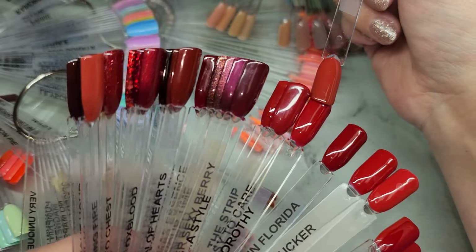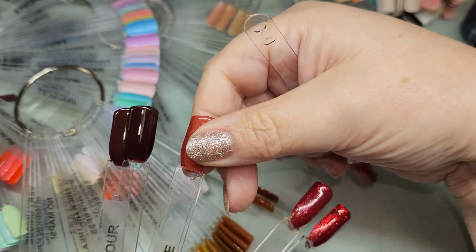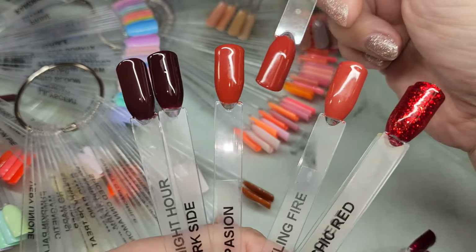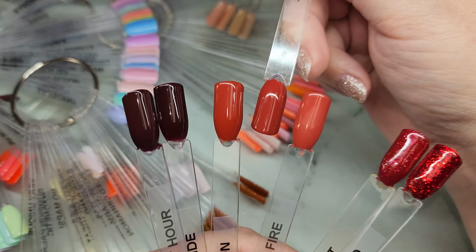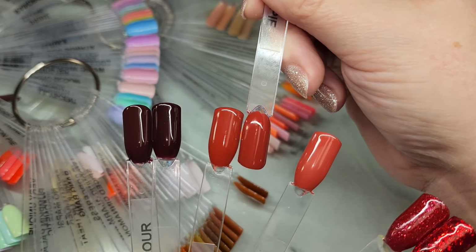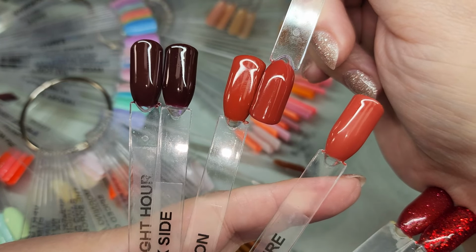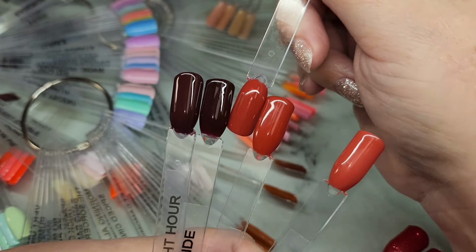Am I changing my mind? Is it red? I don't know. Here we go. Crackling Fire. Ah, there we go. Passion. It looks like those. It's not really red. It's more like deep terracotta, and I'm sticking to it. But it looks so much like Passion. If you guys have that one, it is super similar to it. Maybe just a little bit deeper, ever so slightly, and definitely deeper than Crackling Fire. But I'm gonna stick it right here.